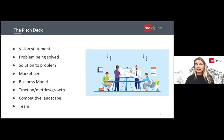Obviously, the market size. That's very important because there has to be an understanding of how you make assumptions about the potential for your solution. Is there enough appetite for people to solve this problem? Is it a big enough problem? But secondly, is there even a big enough market to make you into the next unicorn or even decacorn? The business model is very important, so it's something that I would certainly touch on as well. Any traction metrics or growth. And obviously, I would be fully aware of the competitive landscape.